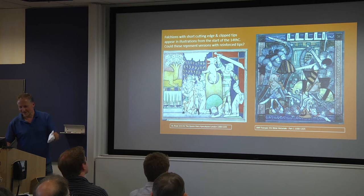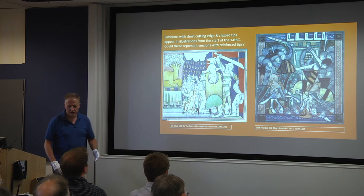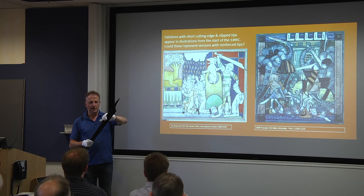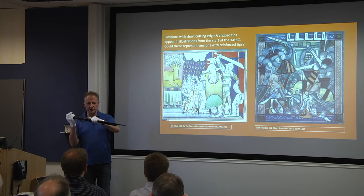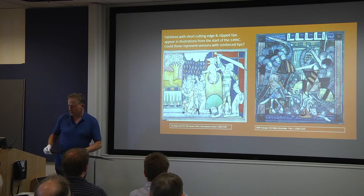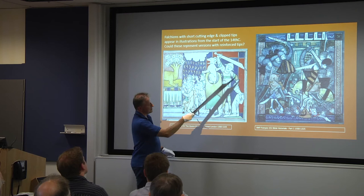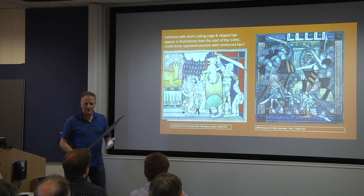So we've then got this issue of a falchion with a cutting edge here with a flat back and a hugely reinforced tip. So you can kind of work out that using it like that is going to be one of your main options. You can see here, now that could just be the artist, that the way he has drawn that appears to be being used as the cutting face. That's the cutting face, that's the cutting face. So there's artistic evidence that things like this existed.